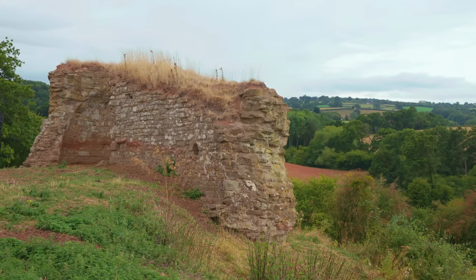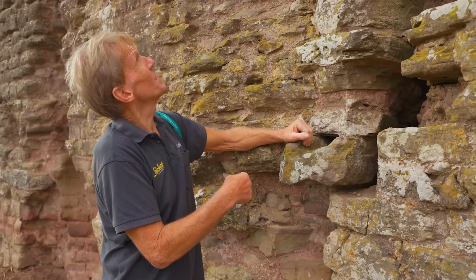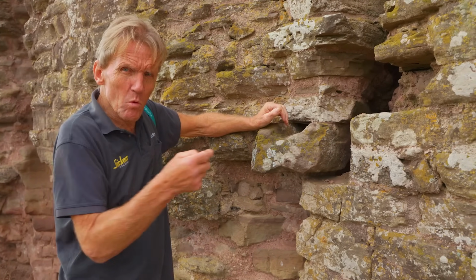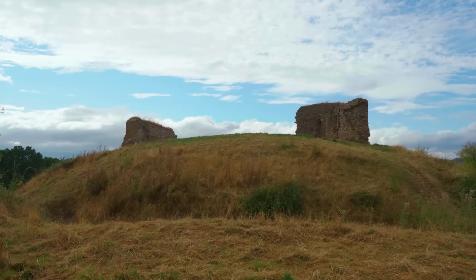So here's another one, so carefully made and angled to the back that they must have had a purpose, and whether that was to drain leaks, I don't know. Anybody got any ideas? Anybody watching this know what these are? I'd be really interested to know.